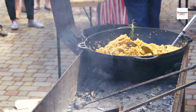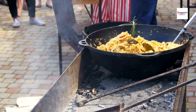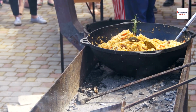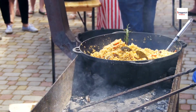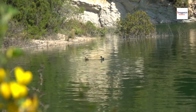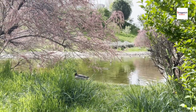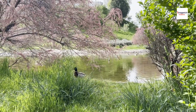Did you know that the origins of Arroz de Pato can be traced back to ancient Roman and Moorish influences? The Romans introduced rice to the Iberian Peninsula, while the Moors brought advanced irrigation techniques that allowed rice to flourish in Portugal. Historically, duck hunting was a common practice in Portugal, especially in the wetland regions. This abundant supply of duck meat contributed to the popularity of Arroz de Pato as a practical and delicious way to utilize the catch.